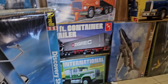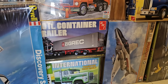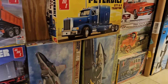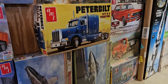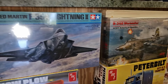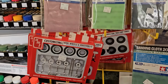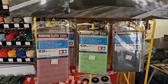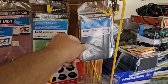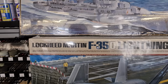More kits up here, up against the counter. Thought that shuttle was pretty cool. There's a trailer kit you don't see too often, or a container kit. The AMT Peterbilt, which used to be an artillery kit, just rebranded. Tires and wheels. All your supplies. Sanding cloths from Tamiya. Those are really nice to have. Recommend getting each package that they offer. There's a cool airplane, that F-35 Lightning.